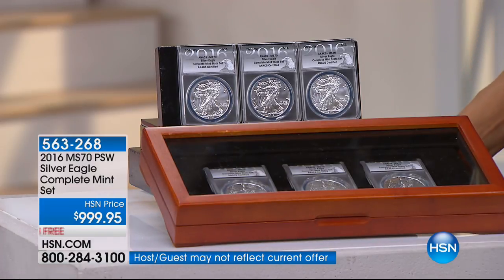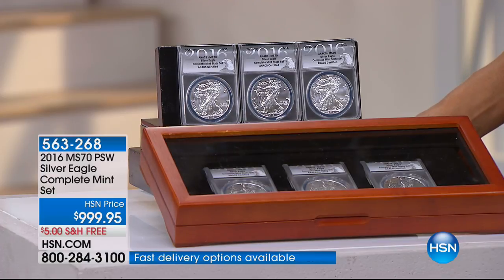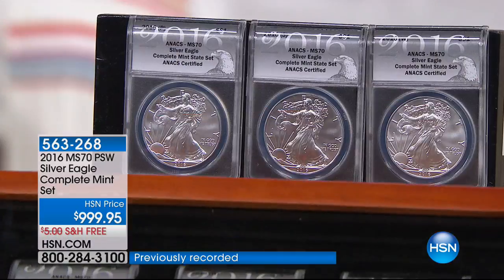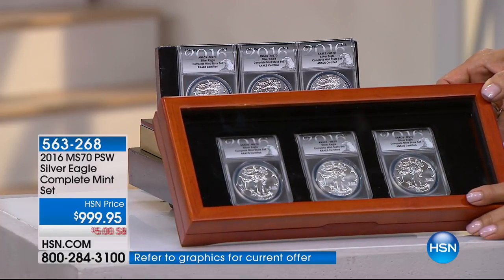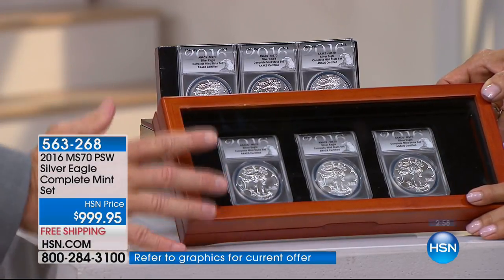That's what I can tell you, and that's what I can promise you. And that's why 23 of these sets basically already sold before I started talking about them. Because people understand. These are people that watch us every week. These are people that collect coins. Some of them may well collect coins for a living. And this is the very first time at any place, any time.